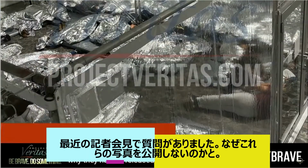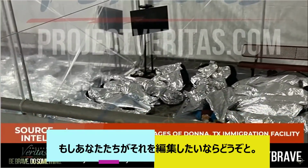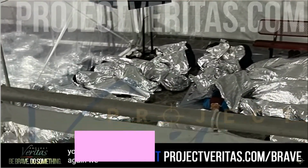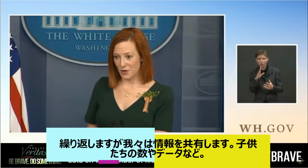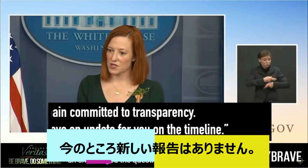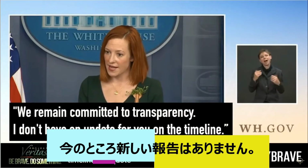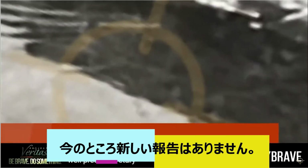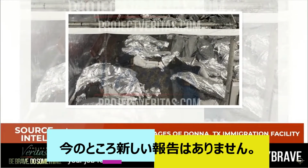Now, during a recent press conference, the press secretary was asked why they haven't released these images. "Even you all haven't released any images that you obviously could redact if you wanted to." "Again, we remain committed to sharing with all of you data on the number of kids crossing." She dodged the question, saying, quote, "and we remain committed to transparency. I don't have an update for you on the timeline." End quote. Well, Press Secretary of the White House, let Project Veritas do your job for you.